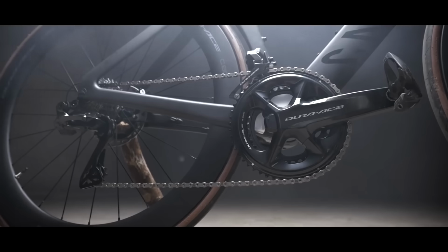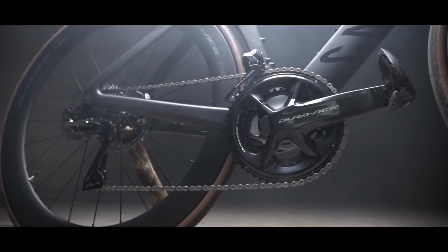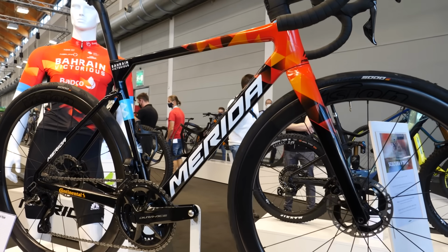So, in addition to that, we've also got the new Shimano group sets, as well as a look at the new Merida Sculptura, and much, much more.